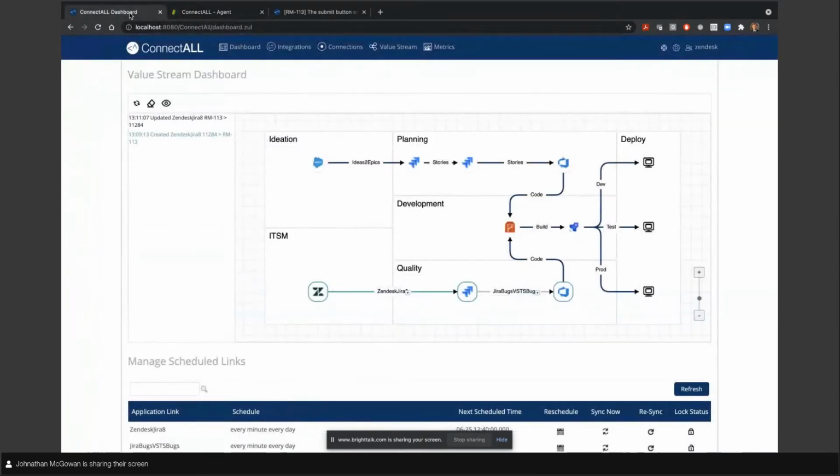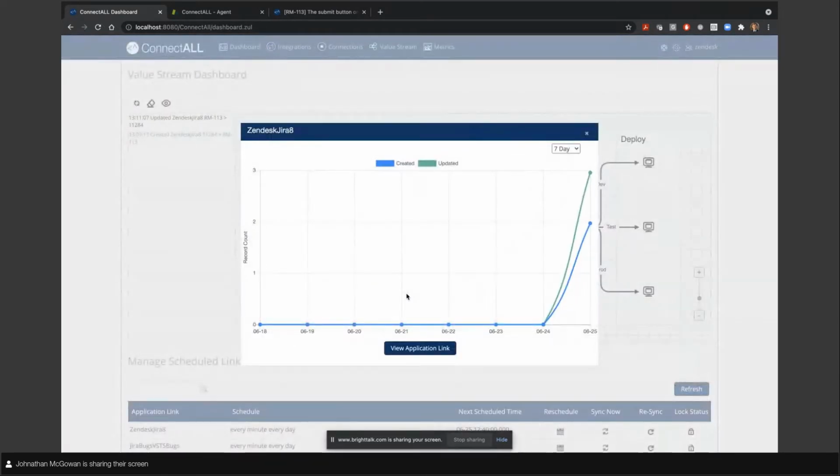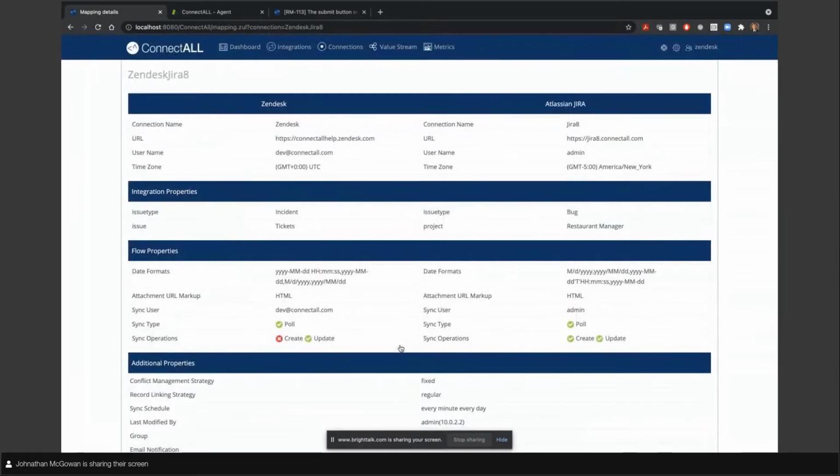So this is actually fairly straightforward to set up using ConnectALL. It doesn't require any plugins in any application. We just go in through the APIs of each one. If we drill down a little bit here, we can walk through and show you that it's fairly straightforward. All we do is tell ConnectALL we're going to talk to this Zendesk, we're going to talk to this Jira, and we're going to tell it which issue types, which artifact types to look at. You can see that on the screen as well. We're pointing to a specific project here, saying that these tickets should go to this project.